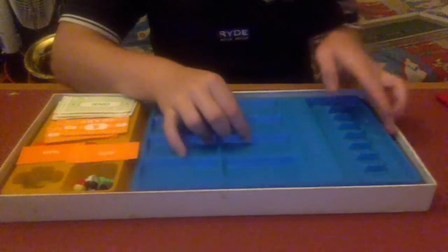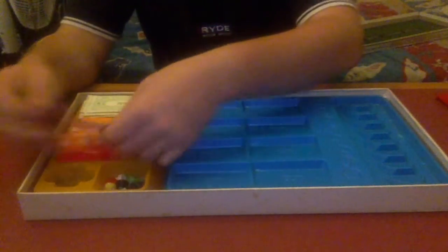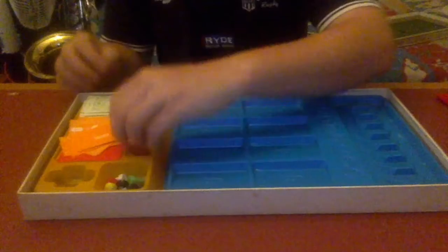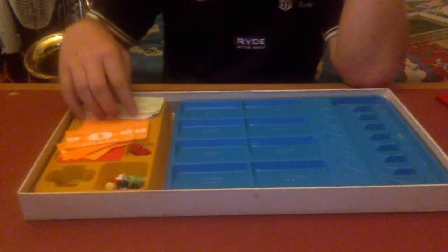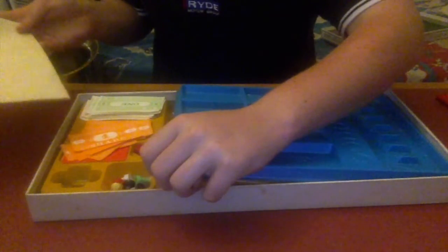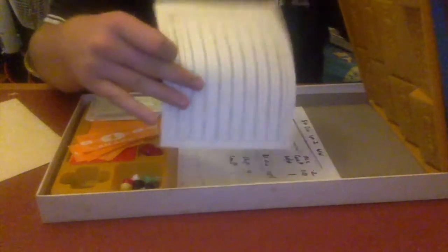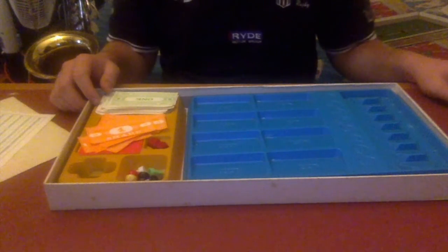We have the money trays and the share trays. We have the company cards, so we have ample there. Dice, shares, and most importantly, money. There's also a rule book in here somewhere at the bottom here. Well, it's not a rule book. It's more of a rule page. And there's also a chart which helps one easily do maths. So, yeah.